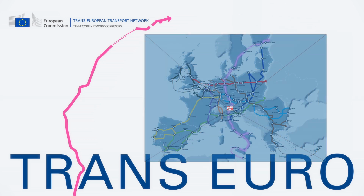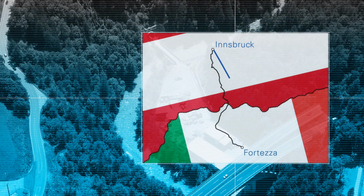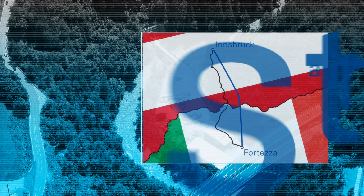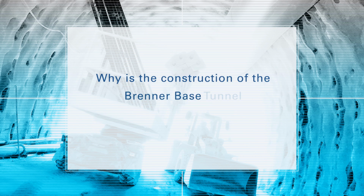One of the most challenging sections runs through the Alps, where a new railway tunnel, the Brenner Base Tunnel, between Austria and Italy is under construction. Why is the construction of the Brenner Base Tunnel so important for Europe?